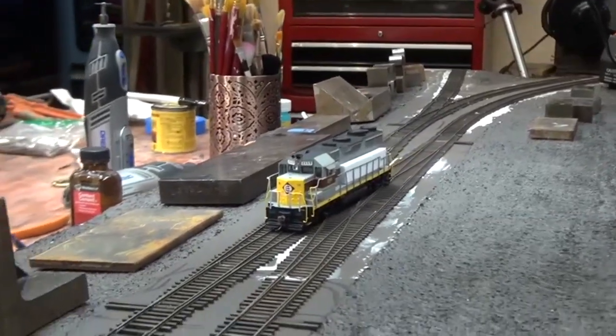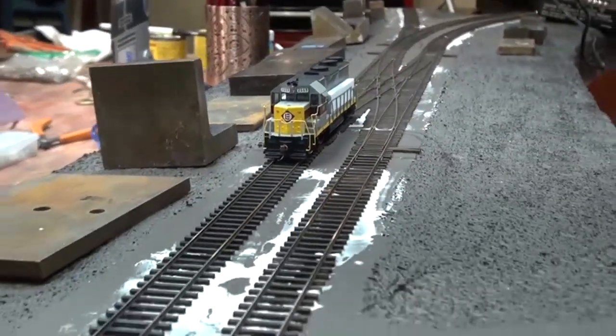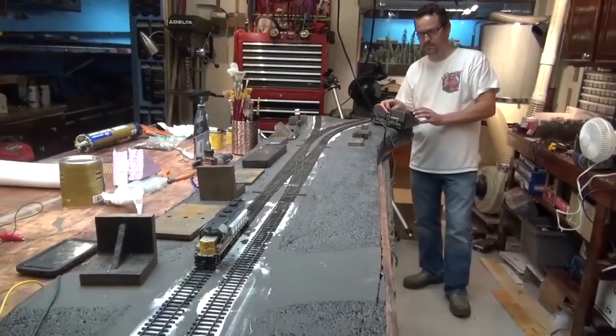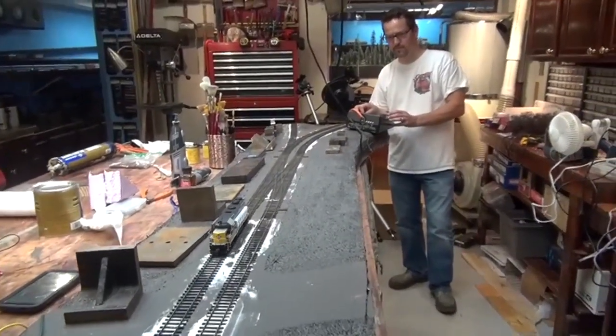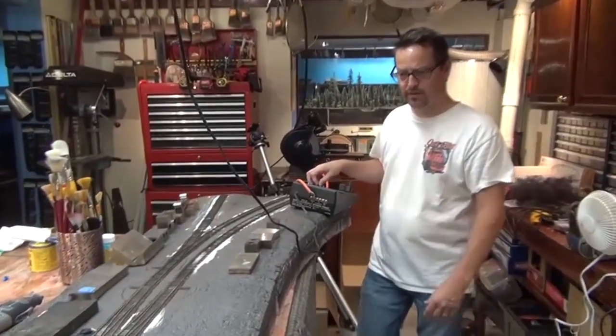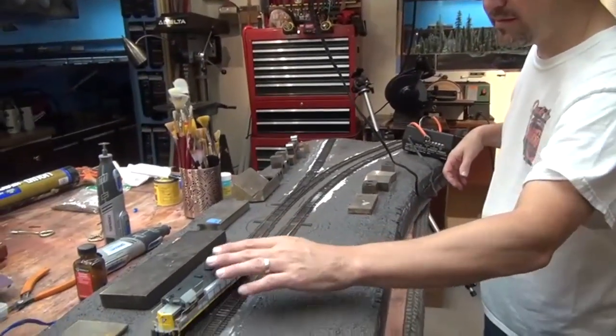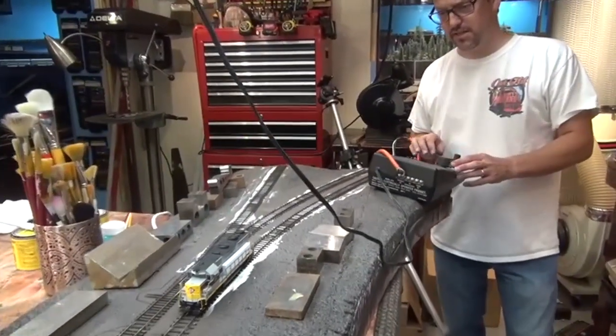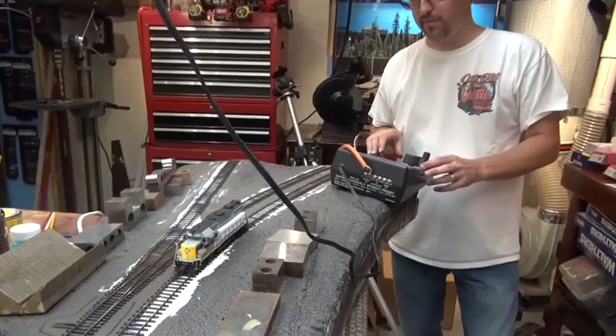It looks like it works. So yeah, good. So far, now we're just ready to paint it, weather it, ballast it, and scenic this thing. It looks like it's ready to go. Yeah, I think definitely. It runs through those middle frogs pretty good. This is DC, so DCC will work better once we power the middle frog.